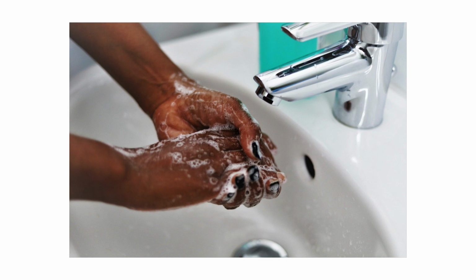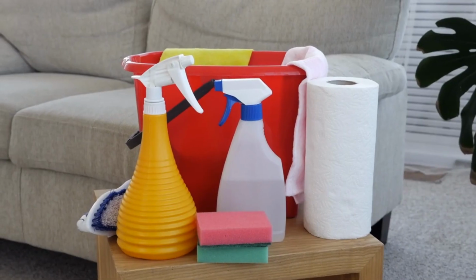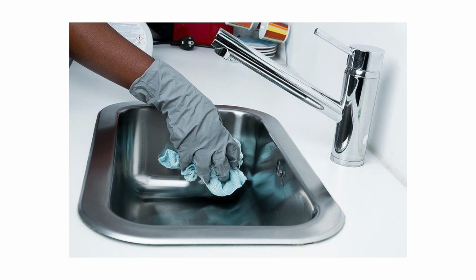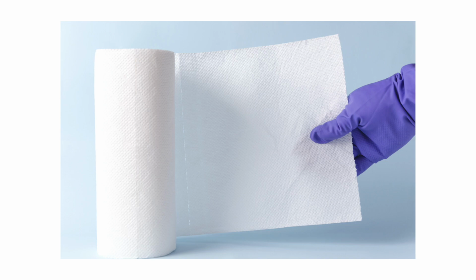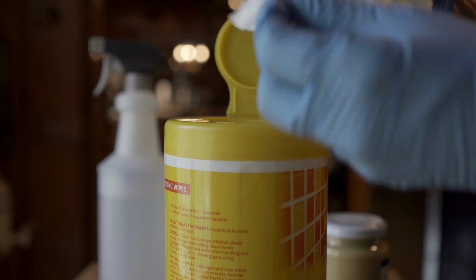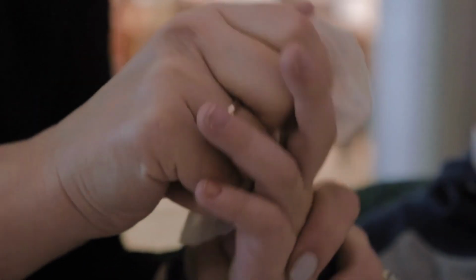Start by washing your hands with soap and water and assemble your cleaning supplies. Be sure to wear non-latex gloves. Microfiber cloths have a texture that makes it easier to clean surfaces. You can also use clean towels or paper towels. Surface wipes should only be used to clean or disinfect surfaces. Hand wipes are designed to clean your hands.